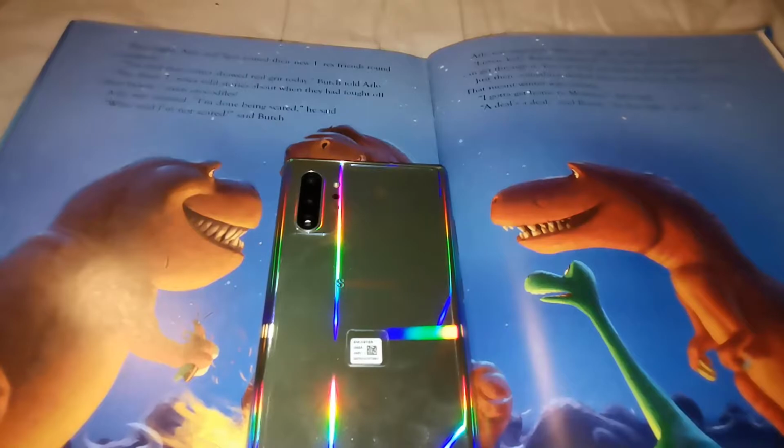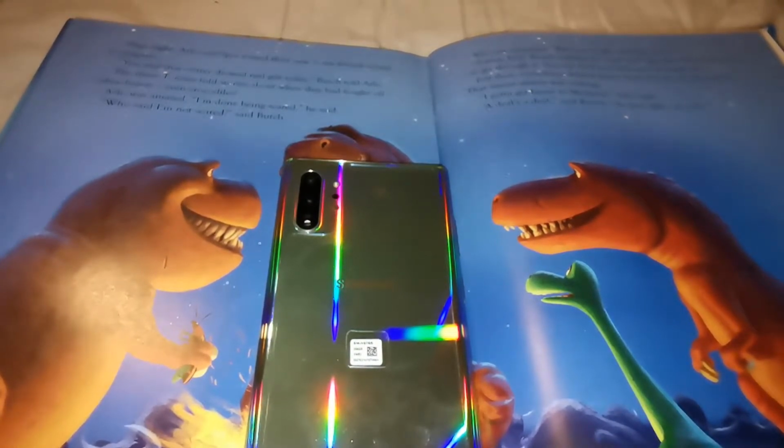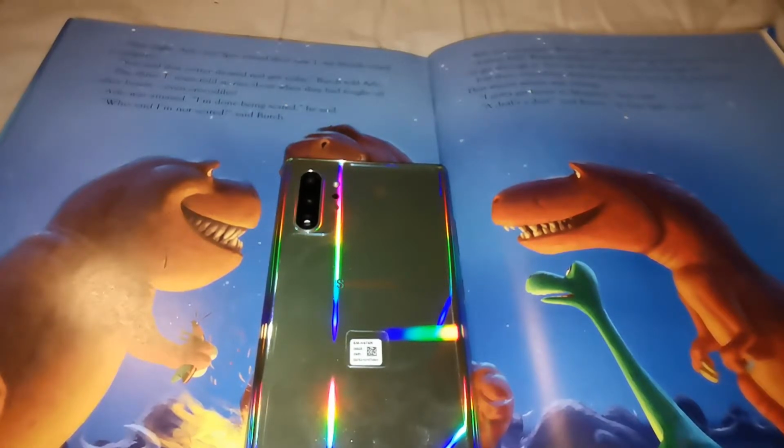Memory RAM, you've got 12 gigabytes. My variant is actually the 12 gig variant. I don't know if the 512 gig comes with a larger RAM size, but mine comes with the 128 gig ROM memory and 12 gig RAM.